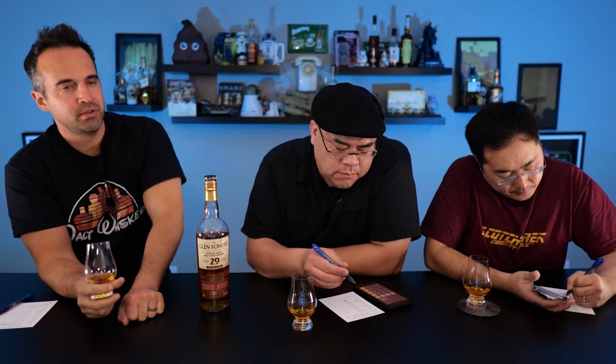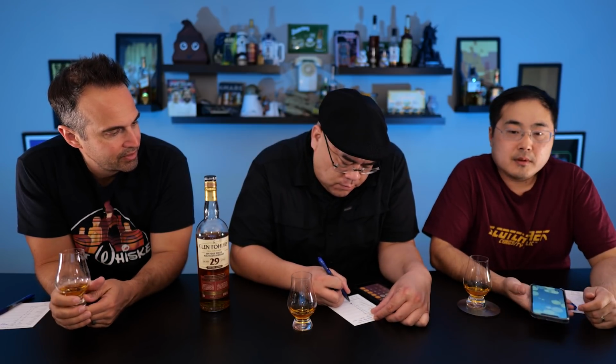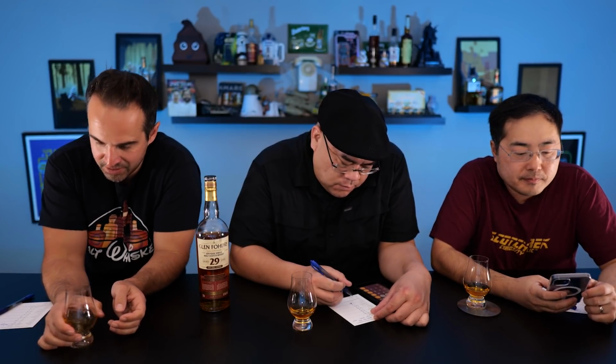It's a tough one. Because I wonder also if we didn't know what this bottle was. If we didn't know it was 29 years, how would we then grade it? I'm having to reevaluate everything now. Just kind of one more time through. Oh my gosh. I tasted it again and it was completely different. So it's opening up.